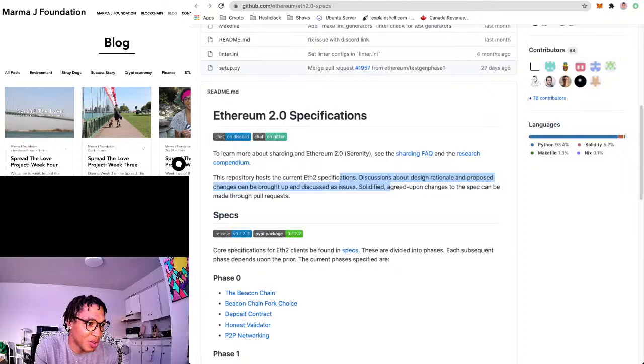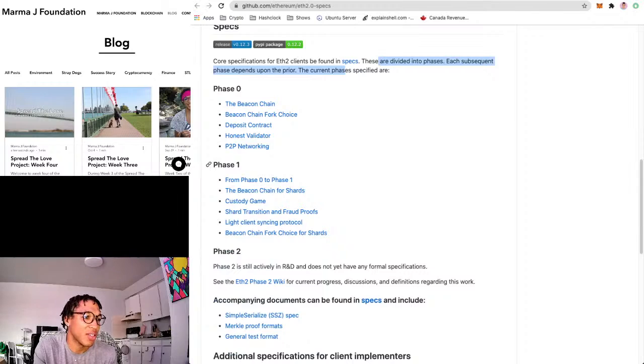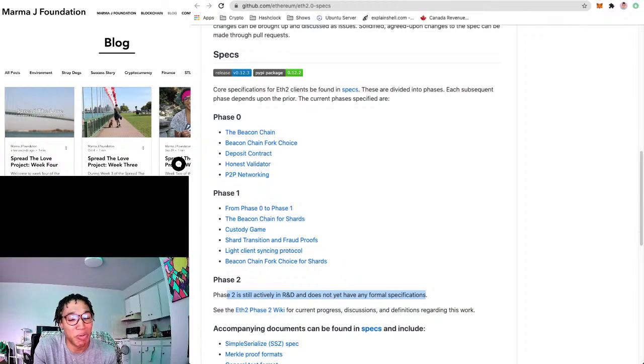Specs. So, okay, cool. Of course, looking at everything that can be found in specs. These are divided into phases. Each phase. Okay, perfect. So you can see it all right here. It's actively in R&D, no formal specs. Okay, but I mean, there are some nice specs for phase 1, which I'm excited about. I've focused most of my research on phase 0, to be honest. I guess almost all my research on phase 0. I've touched a little bit into phase 1, but let's see.